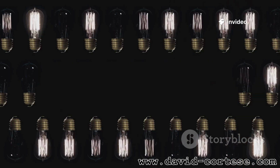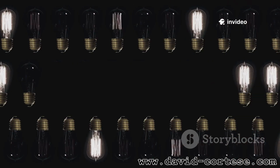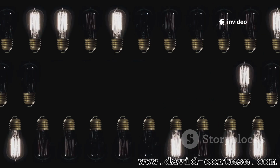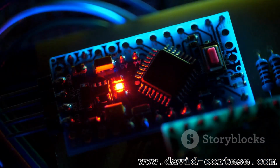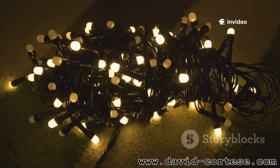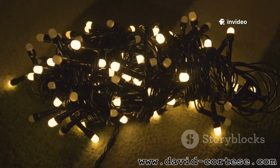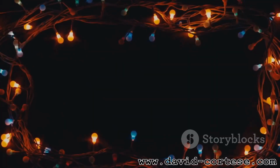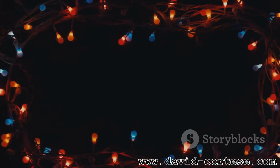Add more bulbs in a series circuit, and they all get dimmer because the voltage is divided among them. Each additional bulb reduces the voltage available to the others. If one burns out, the whole circuit stops working because the path is broken. The circuit is incomplete. That's how old holiday lights worked, creating a frustrating experience when one faulty bulb ruined the entire string. One goes out, all go out. This is a major drawback of series circuits.